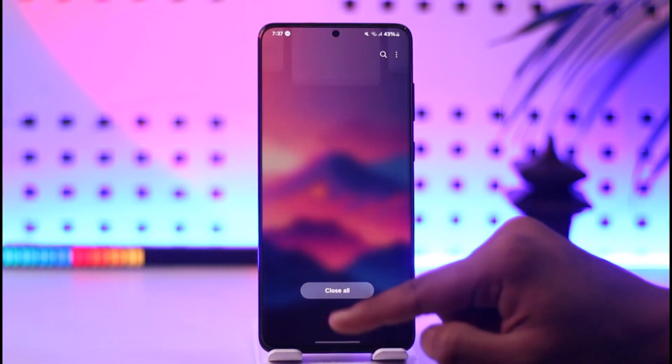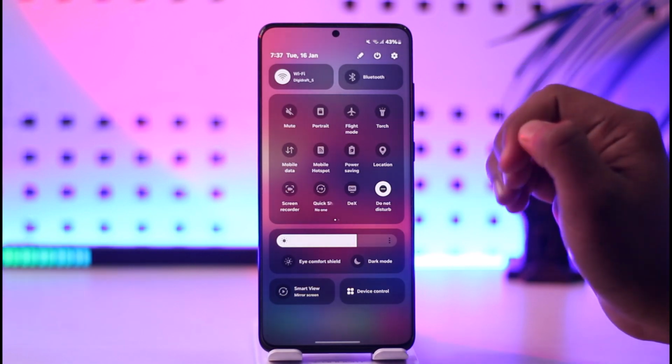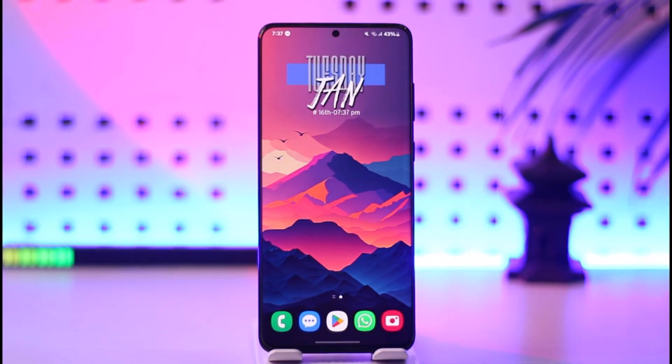Last but not the least, just try to use your mobile data. If you don't have mobile data, you can try to use a VPN to solve this problem, because when you use a VPN, this issue is going to get resolved itself.